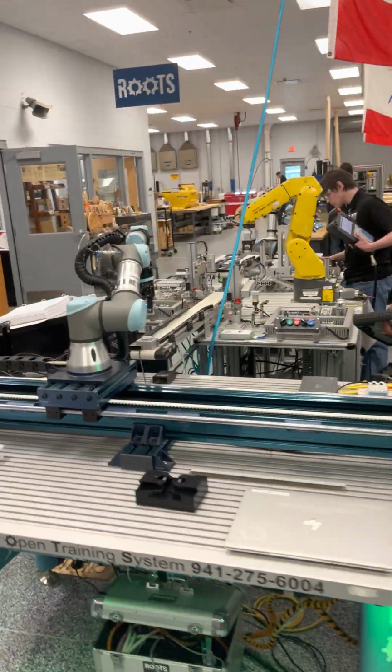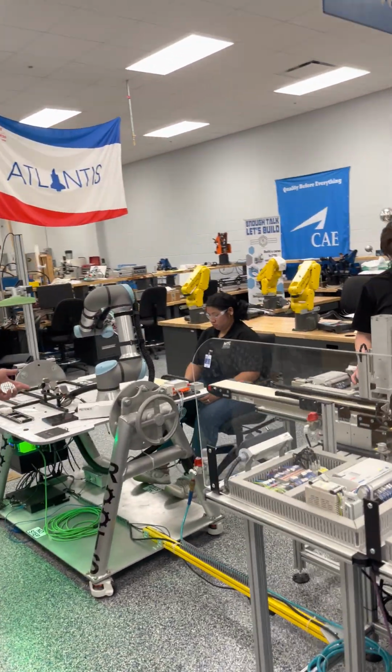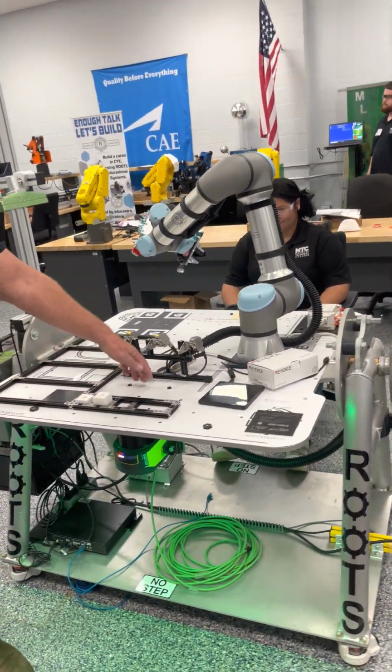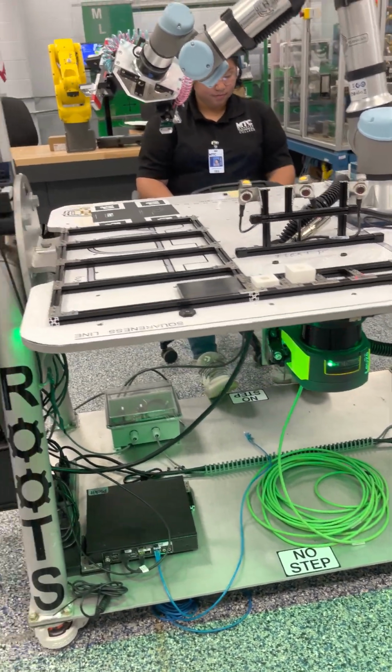All of our students have done all this programming on their own, and everything that you see around here is totally autonomous. They've done all the wiring, they've put on the sensors, every distance sensor, and as you can see, each one of these things has its own purpose and its own function. And what do you have going on here?